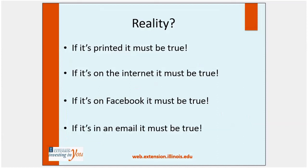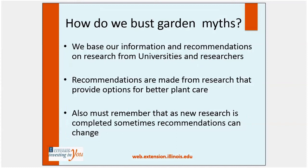As an extension educator, the information we give out within University of Illinois Extension and extension services across the U.S. is based on research from universities, from researchers looking at different issues and problems and insect pests, and how it is best to control these things. Then we go through the research and say, this is what we're going to tell you is the best practice. The idea is that these recommendations are better for plant care, plant health, and the environment. But new research comes out and things change, so the recommendation we gave 5, 10, 15, 20 years ago may not be the same one we give now. So I always tell people, keep up to date. It's never a bad thing to ask questions and say, is this still the best way to do something?